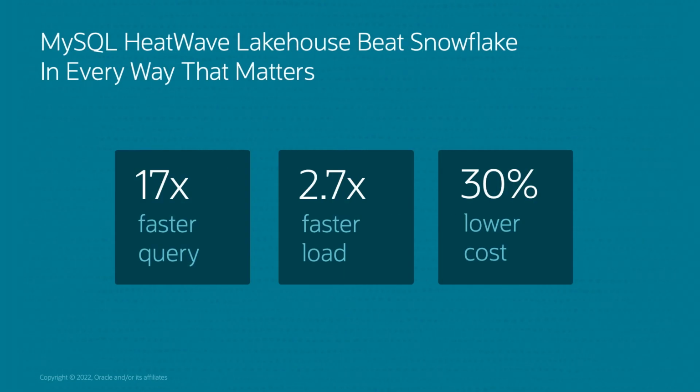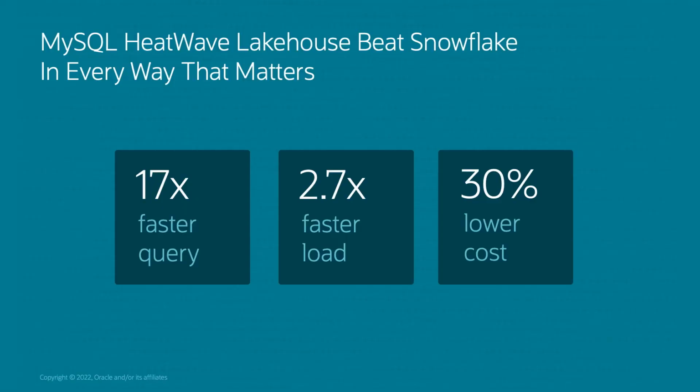Now this is very interesting, and just taking a step back and thinking about this. Snowflake's entire business is based on loading data and querying data from files. That's what they do. That's their entire business. We added Lakehouse support to MySQL Heatwave, and we beat them in every way that matters. We query 17 times faster, we load 2.7 times faster, we have 30% lower cost.